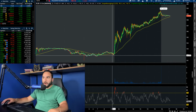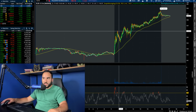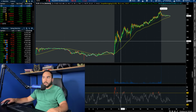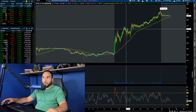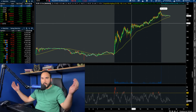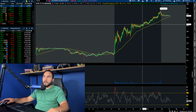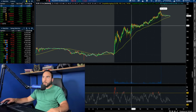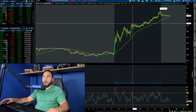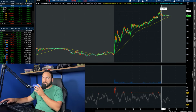We opened up at $142 a share, ran all the way to 146, saw a little pullback there. All right. Popped back to 147, pulled back, shot to 147.30. That was at what, 11:50 a.m., 12 noon on the East Coast. Then we just coasted up for the rest of the day. I mean, look, we went from 147.50 all the way to almost $150, man, which is insane.